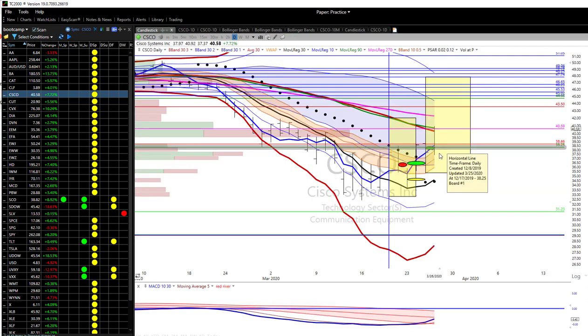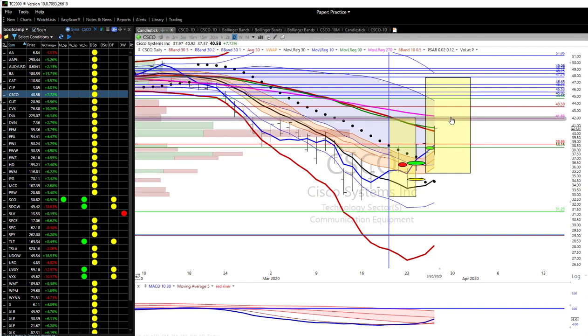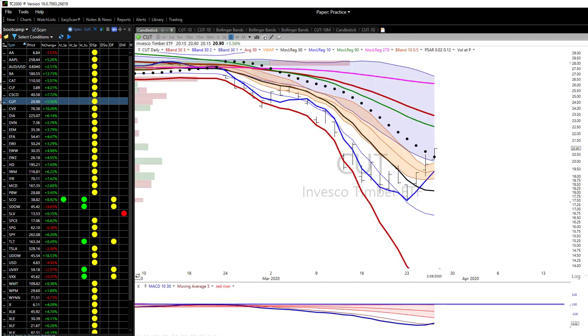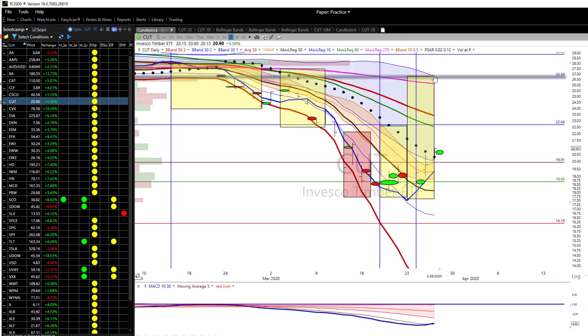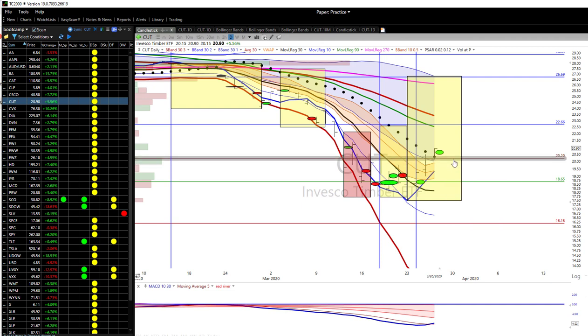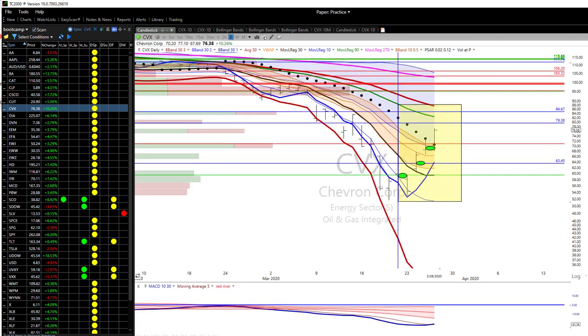Cisco, we're long on our second position from here, and we are moving our stop up, and our second entry got hit here at the crossing of the Bollinger Band mean, so we're going to move our stop halfway up. Two positions in, and I like this one. Going to move our stop up to the PSAR.